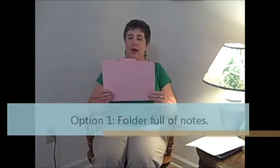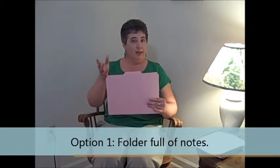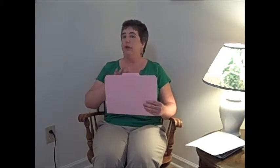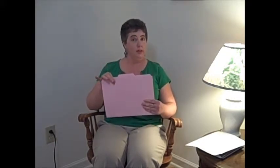Now, some people may choose to use the file folder. It's probably labeled passwords or something of that nature, and you have it in a strategic drawer nearby, and inside you have pieces of paper you've printed out, sticky notes, whatever, with information. The unfortunate thing about the folder is while you may be able to access it really easily, sometimes looking through it for all the various passwords can be a little bit time consuming.